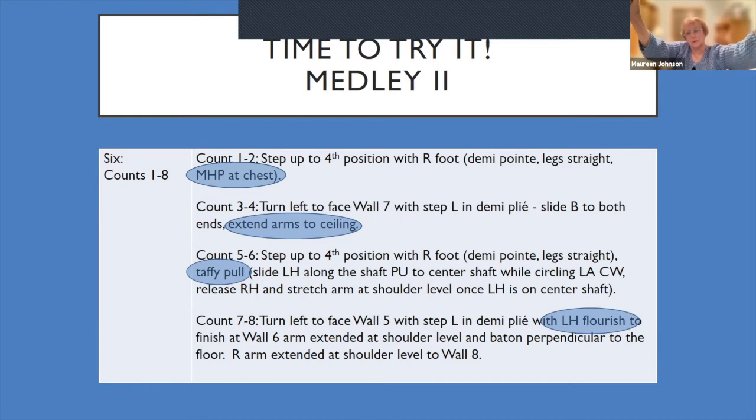Now the left hand just goes over the ball of the baton. Here's my baton. You're here, it goes over the ball and just slides it to the center. Now you've got it in your left hand. So that's sort of a reverse. It's not a full taffy pull, but for explanation, most people are familiar with the taffy pull.